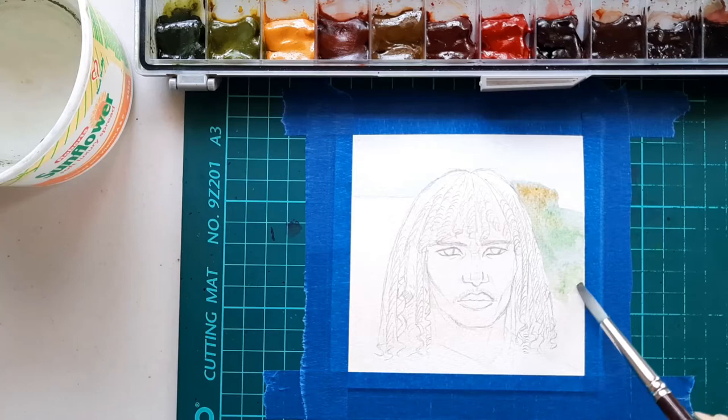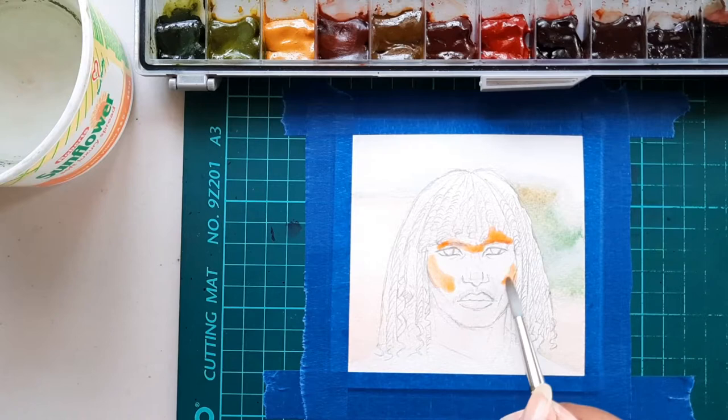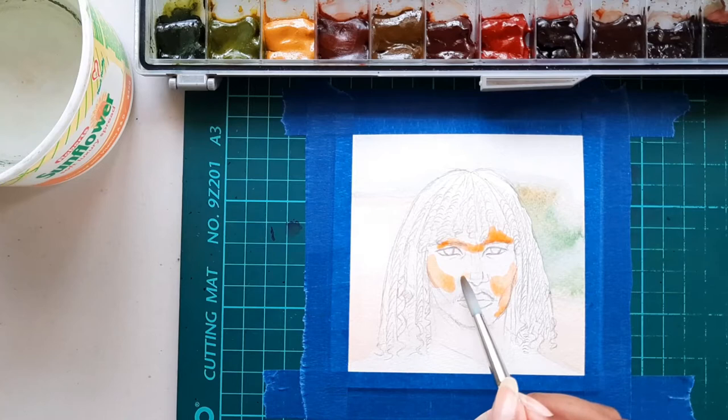But I've mainly been using models, like your typical models, to study light and human form in the face. And I came across an image of a guy from an African tribe called the Afar people.